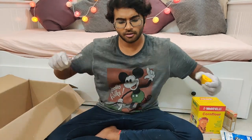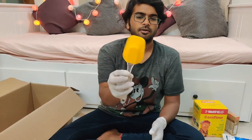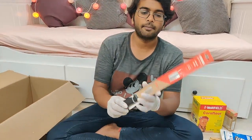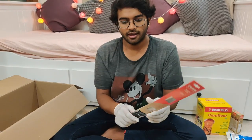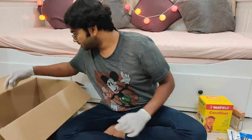It's basically removable, and you can wash it, and then you can just attach it back. And this one cost about 60 rupees. So this is a cake knife, or basically a bread knife they call it. This can be used for slicing cakes, or basically slicing anything. It's a long knife, and this makes life easy whenever you're doing any baking stuff.